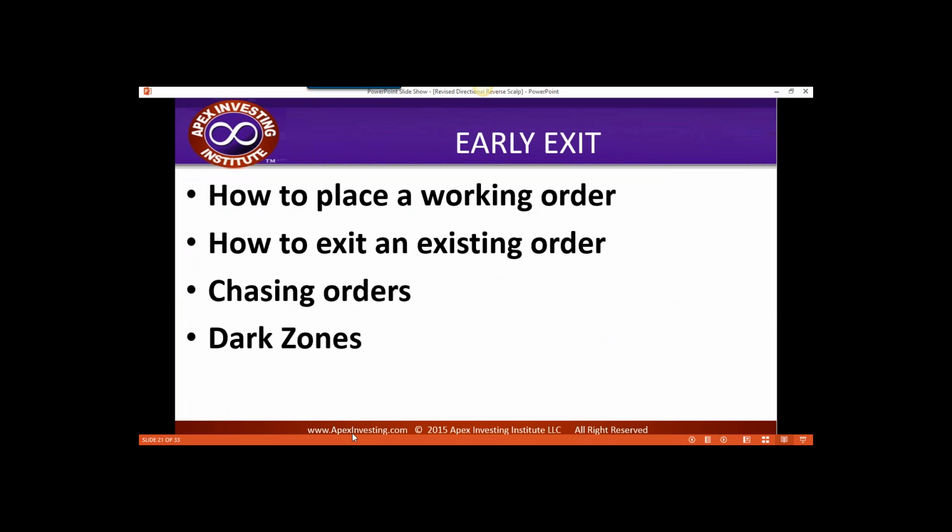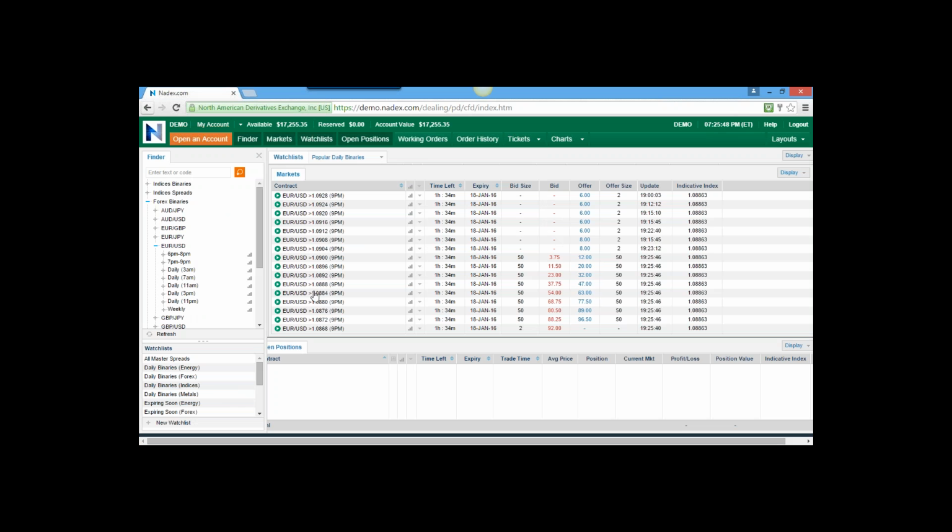Okay, so let me put all that I just said into a little bit clearer example here. Let's pull up the Nadex platform once again. Okay, so these particular euro-dollar binaries, we had some that were open at 6 p.m. and they expire at 8 p.m. Okay, as you see, those are still available. We had some new ones open up at 7 p.m. and those will expire at 9 p.m. So let's just take a look here.